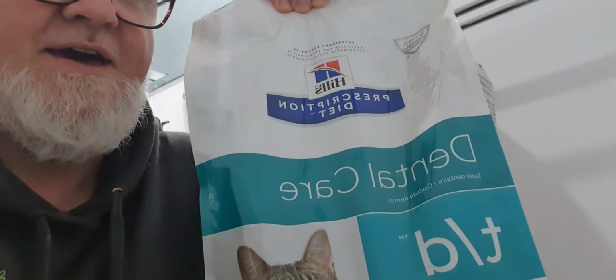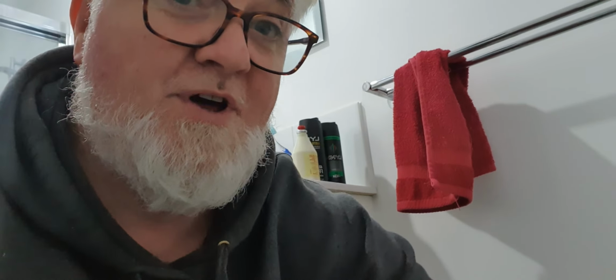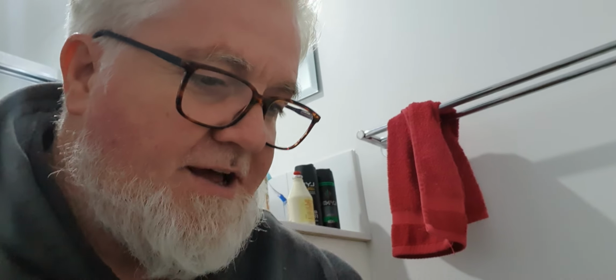So I'll just go over the individual products for you and give you a rundown of what they are and why I use them. This one here is the Hills Dental Care T/D. It's a prescription diet, recommended by vets. It's designed to reduce the tartar buildup on the cat's teeth. You'll see they're a fairly large kind of pellet, and they have an odd smell. I can't really define what it is. It's not a natural smell. Some of them smell like a chicken flavour, but this one doesn't. It doesn't really have any particular flavour, but my cat eats it without any problems at all.